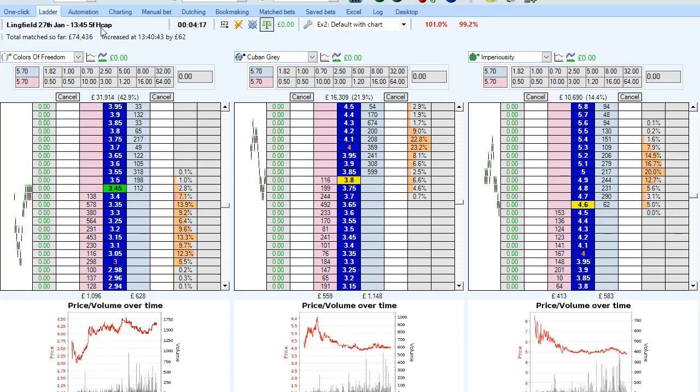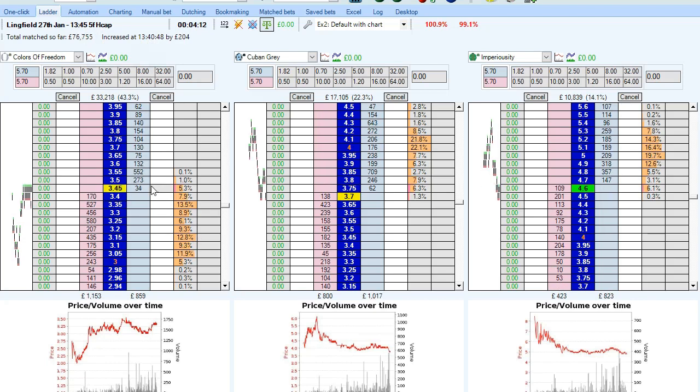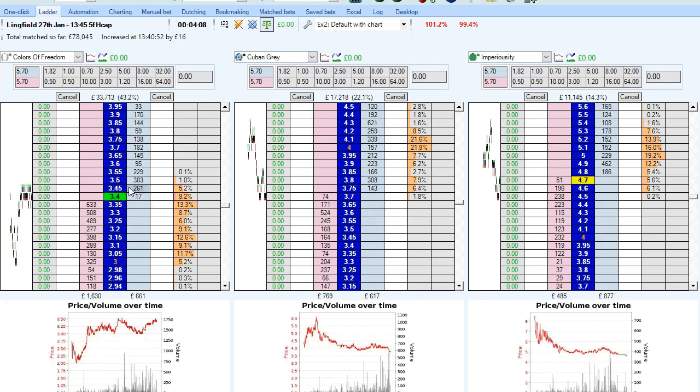This is a 5 furlong handicap. I really don't want to go in play with a 5 furlong handicap. The only advantage I've got here at the moment is this one's at the bottom of its trading window and we're at the top.